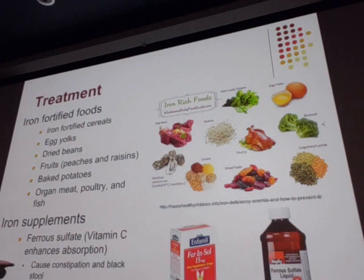Just make sure that they know it can cause constipation and black stools. They're not necessarily tarry, but they're a little sticky and kind of dark, and parents get a little nervous about that. So make sure you tell them. And it shouldn't be given with meals, which is a dichotomy because it can upset their stomach. So it should be given about 30 minutes before meals so you can start to get good absorption, but it won't be in there long enough to upset their stomach.